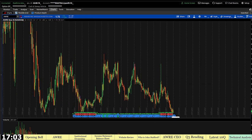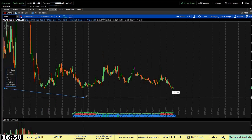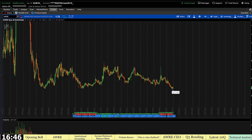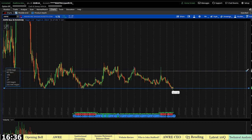So I'm liking what I'm seeing here in terms of a pattern, but like I said, let's do the supports and resistances first. So we can see there is a lot of support right here. I'm just going to go all the way back. So we can see right here support, here's support, and then over here support. The stock price has never closed on the monthly below this line over 20 years.